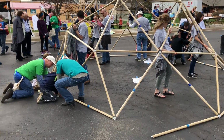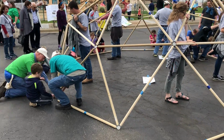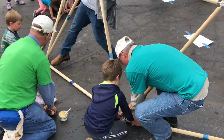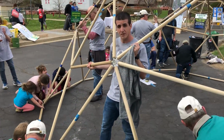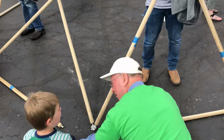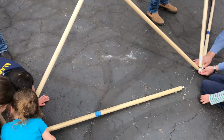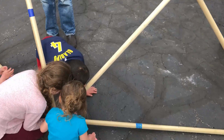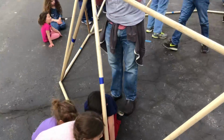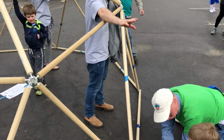Our leader from Israel on the left in that turquoise shirt. The main organizer of the event, Bruce, down there in that bright green, helping this little boy make it go. Roy, our Israeli emissary. Everybody's teaming up. It's a joint force of American and Israeli power here, lifting this geodesic dome into place. Great job! Nice. High five for you?